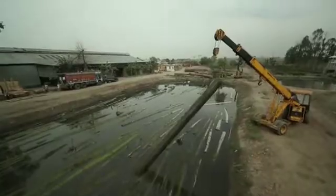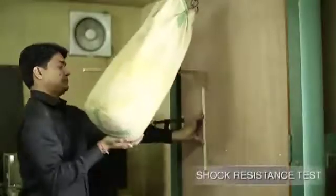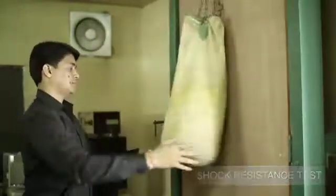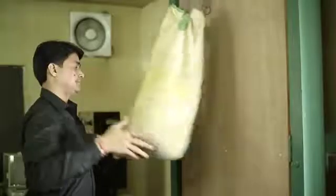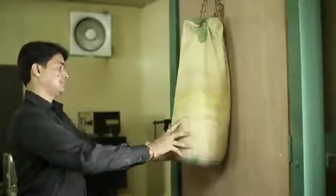Let's understand some of these with a little more clarity. Shock resistance test. A spherical leather sailcloth bag of approximately 30 kgs is hung as a pendulum and the shutter is given 5 impacts at handle level on both sides of the door.